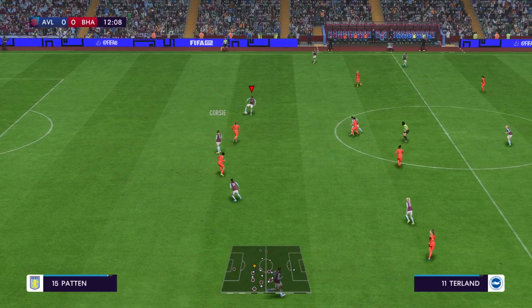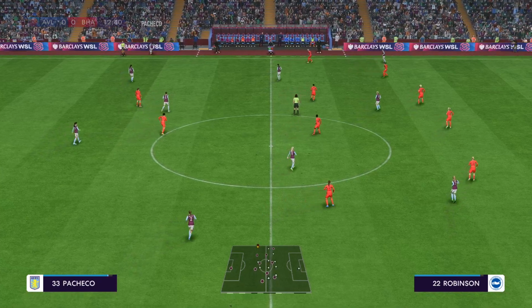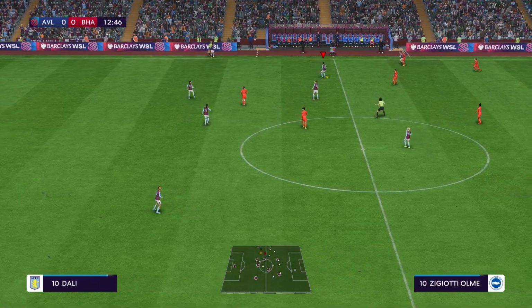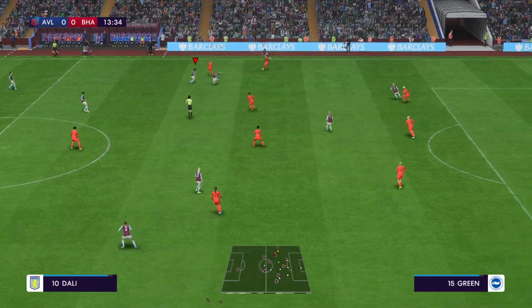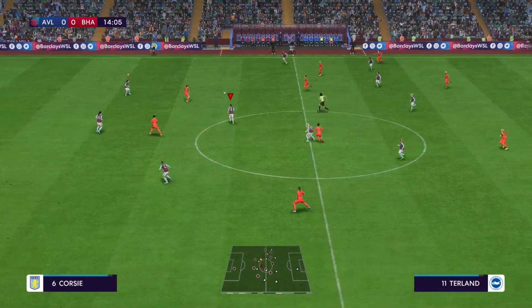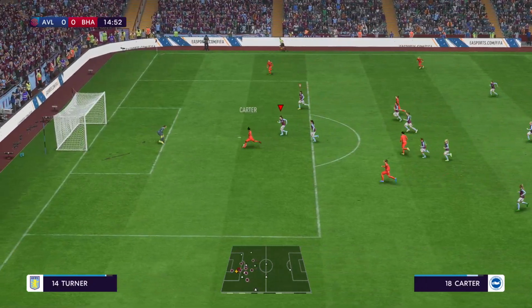Corsi. Pacheco. Well, failing in her quest to keep it in play, and a throw in coming up. Hansen. Possession one. Elisabeth Terland. Might be a chance here.